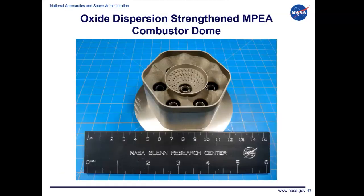And I would like to show that we were able to take the nickel cobalt chrome rhenium boron ODS powder and successfully 3D print a combustor dome with it. So it just shows that you can take these coated powders and produce really complex parts and designs with it.